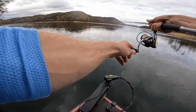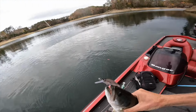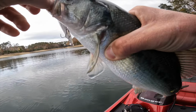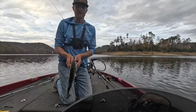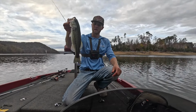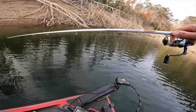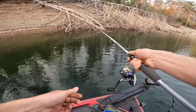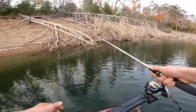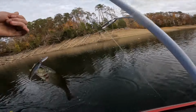Good fish, guys. There was another one with him. There we go, guys. Biggest fish of the day. GoPro still on, yes. There's another one with it, too. Pretty good, man. Guys, we have the biggest fish of the day, and it's not much, but one. There was one running with it. Hopefully I can get back in here and catch it. Oh, got him, good fish. There he is. There we go.